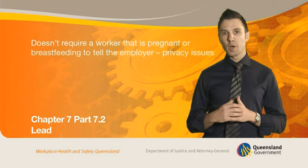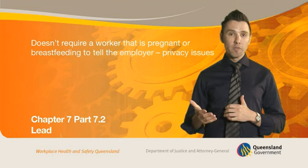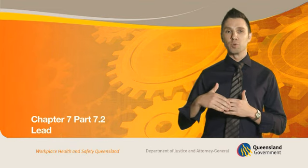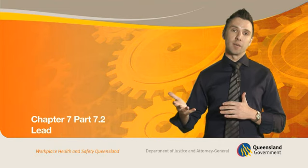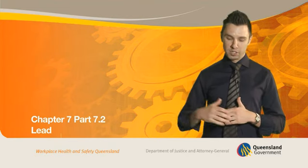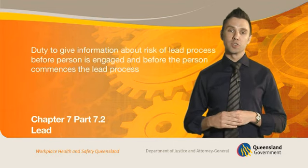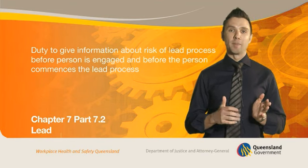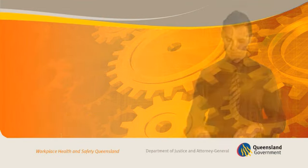There's also no requirement for a worker who is pregnant or breastfeeding to notify their employer of that, but because of the lowering of the levels for monitoring, that person will be seeing a doctor during that process, and that particular risk associated with being pregnant and working around lead can be managed through that particular process. In addition, it is a requirement for the duty holder to provide information to workers before they start work about the risks associated with working in a lead risk environment.